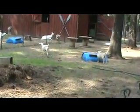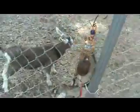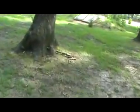This pen over here has got the youngest of the boys in it. And Roman here, obviously, is really dying for something to eat. Hey, what are you doing, Tango? We'll let them go for now. That's pretty much the garden scene. Working on firewood. Got tons still to cut.